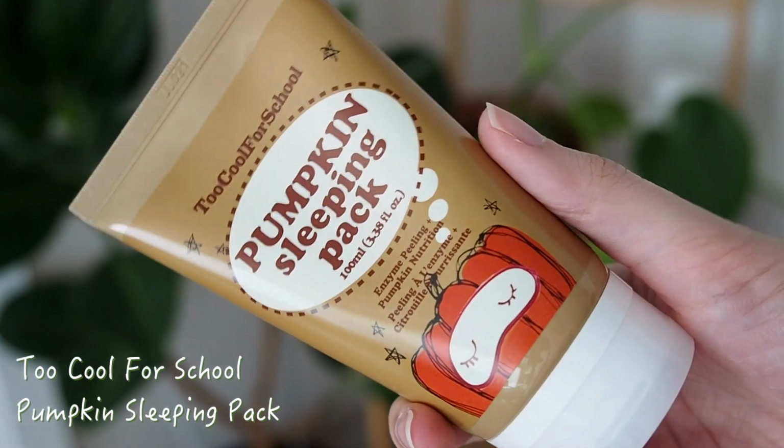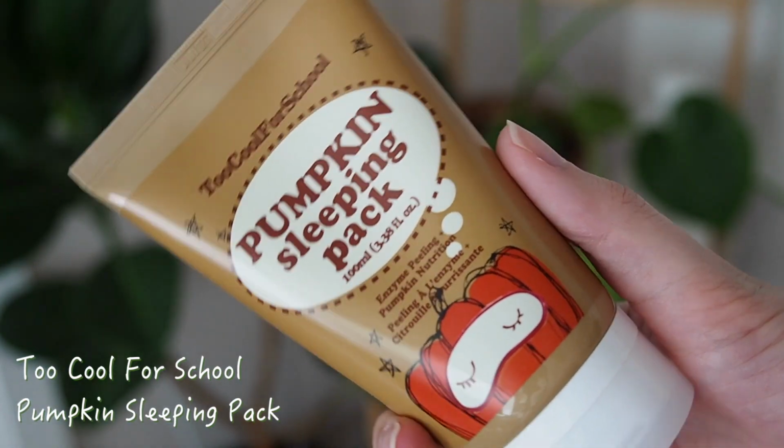But something that I've been using for years, literally probably 5 years, I reckon, maybe more. This is the Too Cool for School Pumpkin Sleeping Pack. I just bought a new one. Actually, no, this one I got off Yes Style. This one they gifted me as well. But I bought tens of these over the years that I've paid for with my own money because it's that good, and I'll continue to buy it anyway.